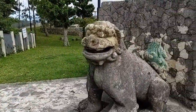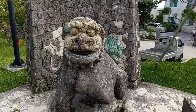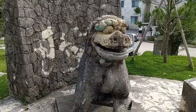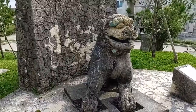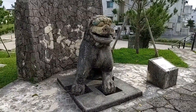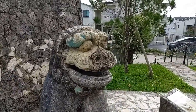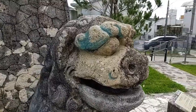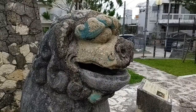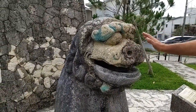Here he is. This is the stone shisa of Uchaya Udun, and dates back to 1677, and still looking in pretty good shape. We're wondering, with this blue paint and the pigment here, whether that's even some of the original paint or pigment that's left. When the shisa were made, I think they were very, very brightly coloured, and I suspect over time, it feels like maybe some of the corners have been weathered down.